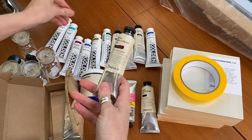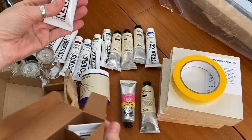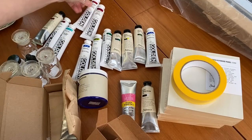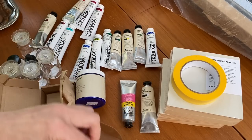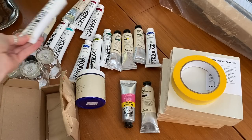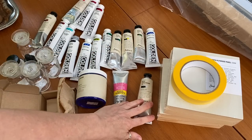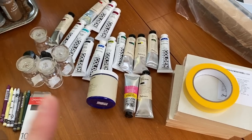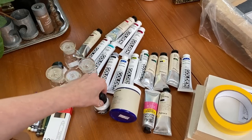So as a painter, I need paint. And then I've got quinacridone violet. So I've got three quinacridones. And then this one is a Prussian blue, which I love. So I've got quite a few blues and greens and reds, really. One yellow and then a grey and a pink as well. So that's the haul. Mostly paint, as you can see, and then other bits and bobs as well.